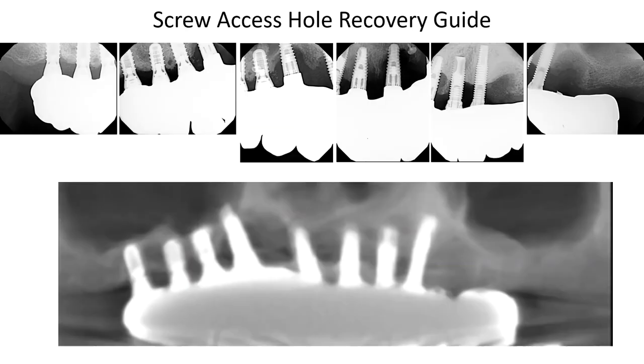Now I'm going to go ahead and introduce, and I apologize if other people thought about doing this, what I would call a screw access hole recovery guide. This is a failing implant case.